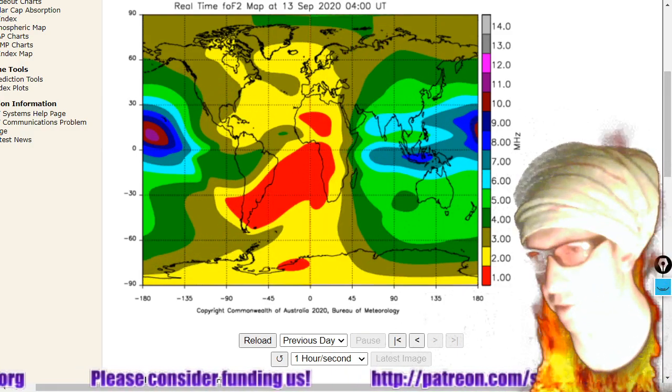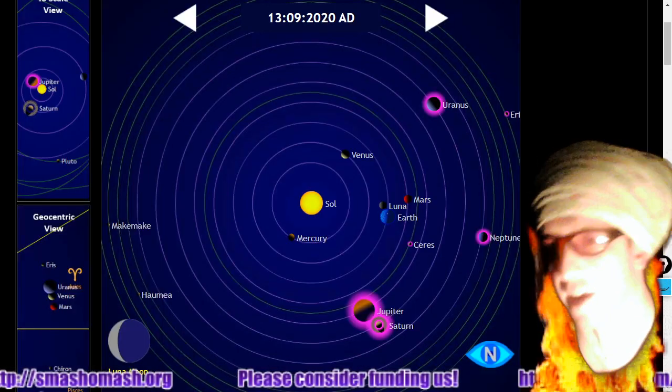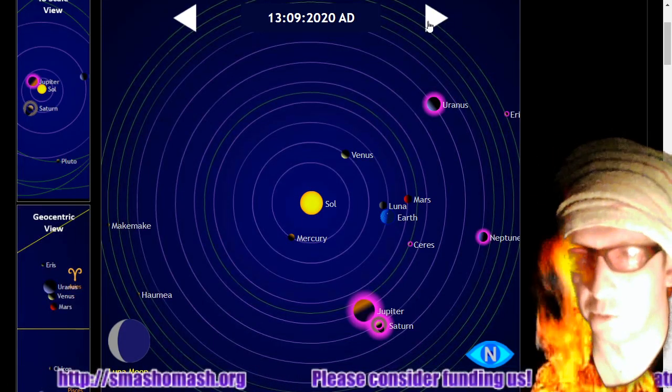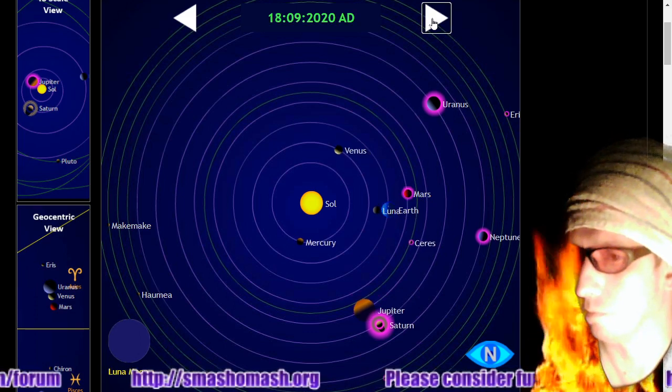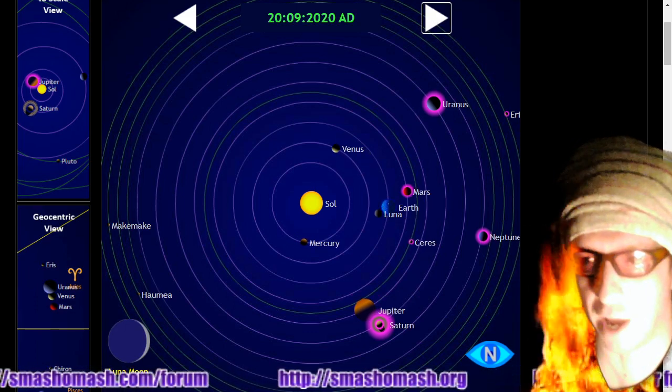Here's the latest image. That one's coming in at 11 o'clock UT. We're very late again today. Here's where the planets are and so on. There's where they'll be in a week. And we see more triangles forming.